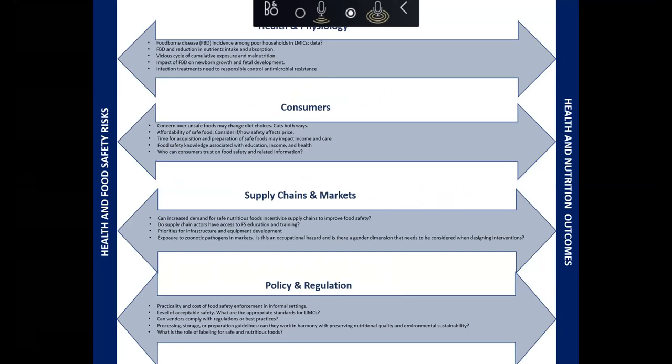So I thought I would spend maybe the rest of our program looking at four clusters of areas where we at EatSafe, in the field, are trying to gather information that moves from demand, from the consumer, and back through the supply chain, and that sees a very clear interaction between health and food safety risks and health and nutrition outcomes. I'd cluster those in four areas: health and physiology. What do we know or don't know about consumers? What about supply chains and markets? And what about policy and regulation?